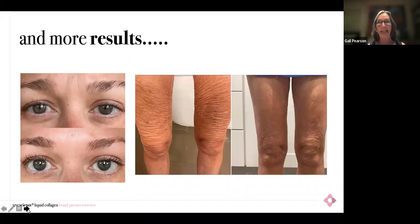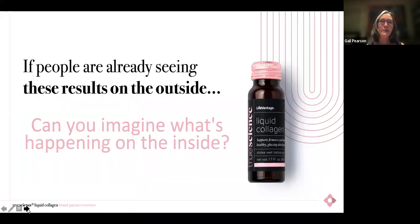We all, when we get older, see crepey skin from time to time. And it doesn't actually matter what age you are, because if you can activate and maintain and replenish your collagen, you can get results if you're in your 80s, even if you're in your 40s. It doesn't really matter. These are just ordinary people who are taking this product.